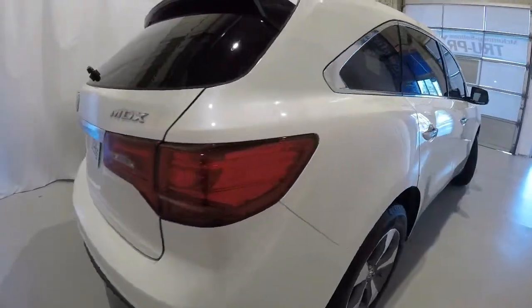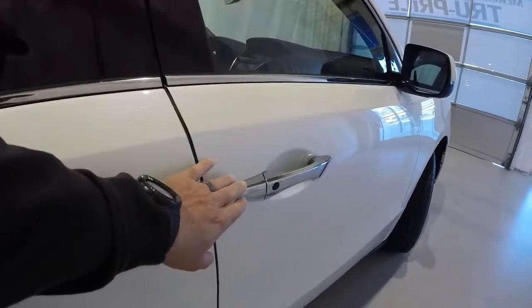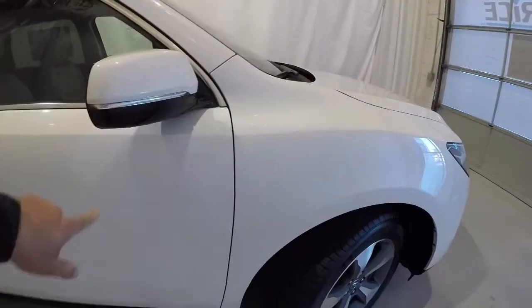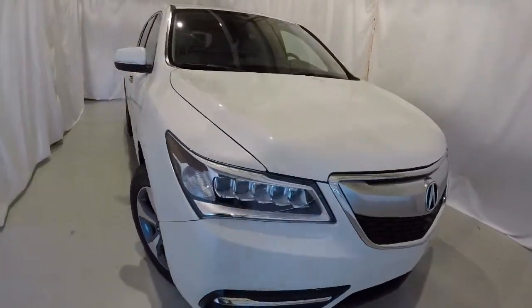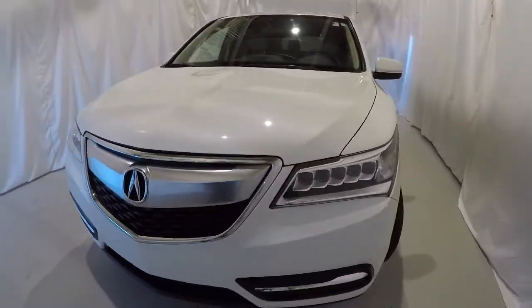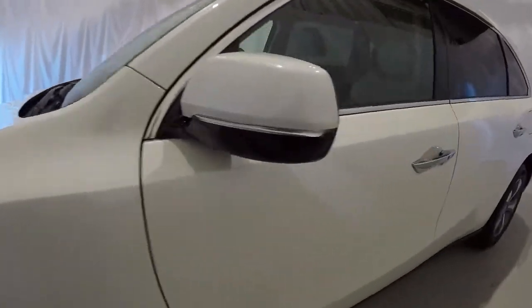Make our way down the passenger side here. All right, it's got the lock unlock button here on the passenger door handle as well. Turn signals in the side mirrors. Exterior of this Acura is in great shape. It's a 2016, 32,000 miles, still under factory warranty. Clean Carfax, one owner.